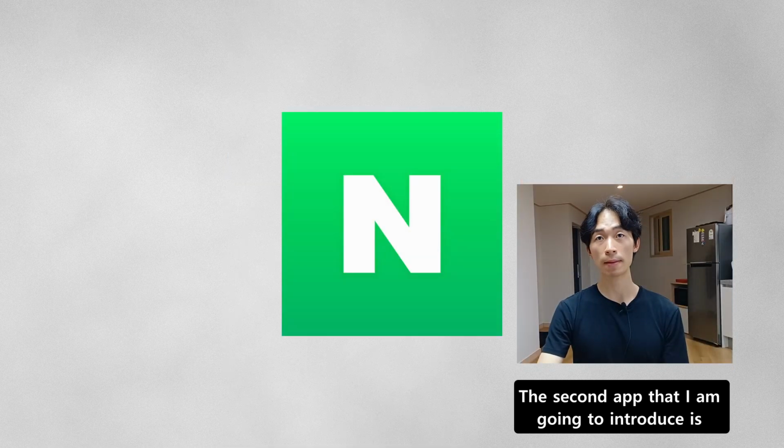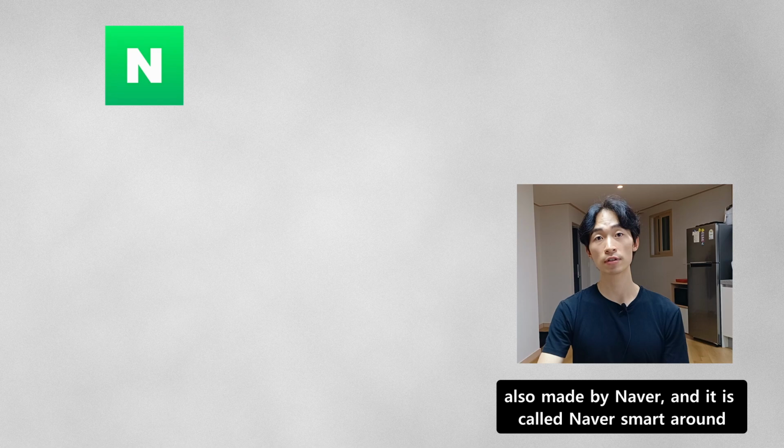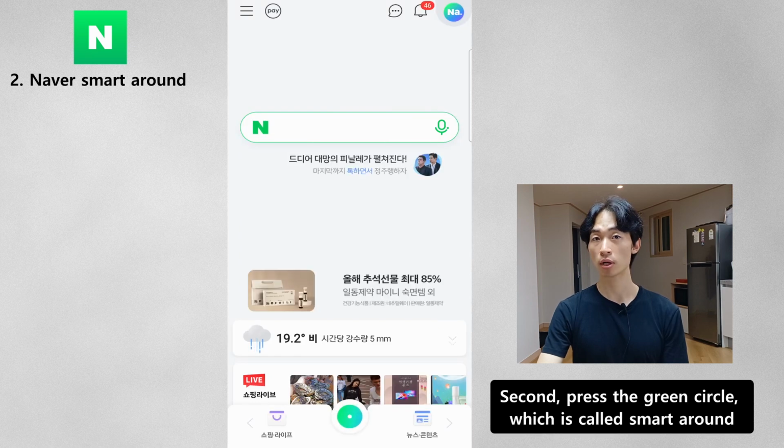The second app I'm going to introduce is also made by Naver, and it is called Naver Smart Around. This is actually one of the features the Naver app provides. First, open up Naver app. Second, press the green circle, which is called Smart Around.